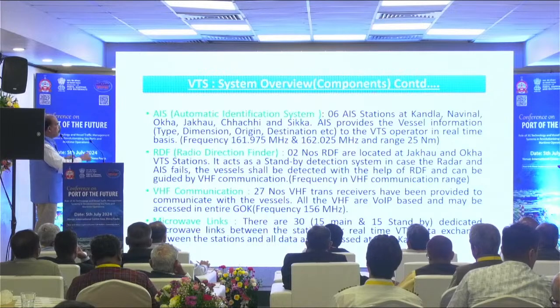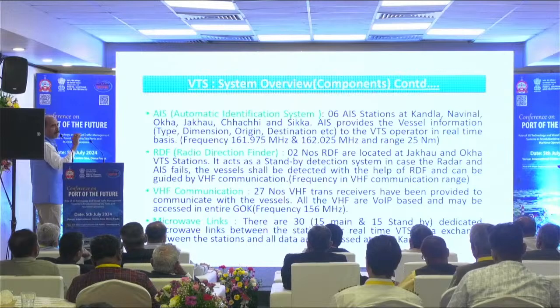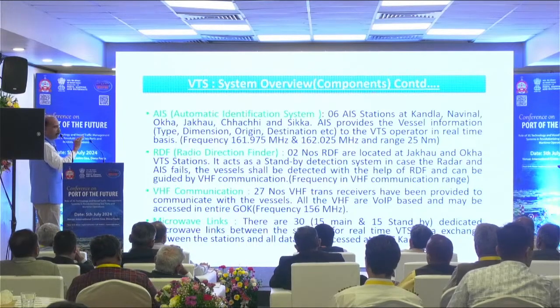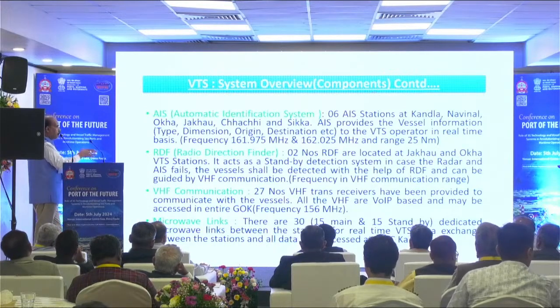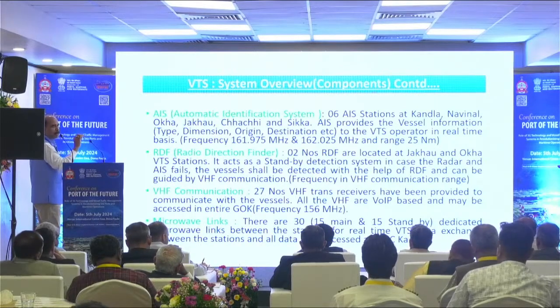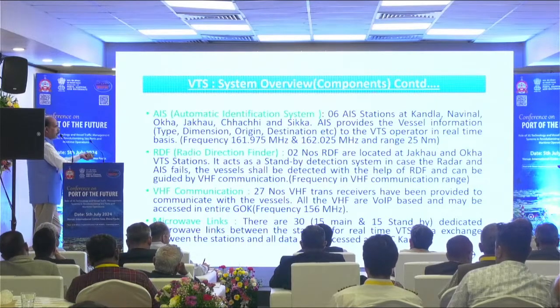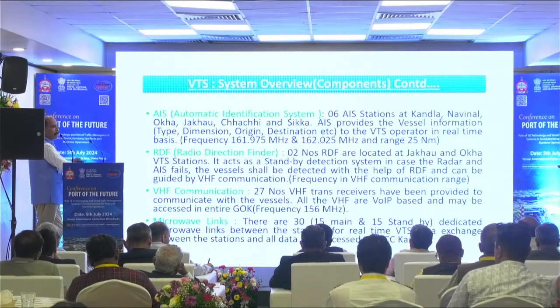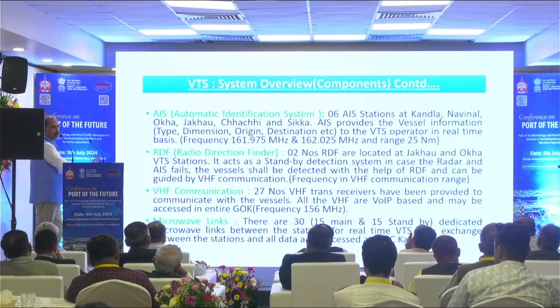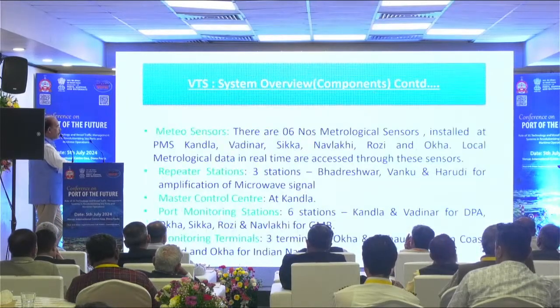Then AIS. RDF has been installed only as additional support in case of failure of radar or AIS. Then the vessel can be detected by the radio direction finders. And VHF communication, as we have stated, is a VHF VoIP based communication system, so from any point it requires the minimum power with maximum range and maximum coverage. Microwave links: there are 30 links. Depending on the line of sight, the architecture and the geographical area, we have established 30 links, 2 links between each pair of stations.